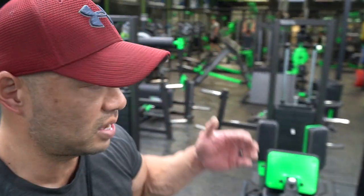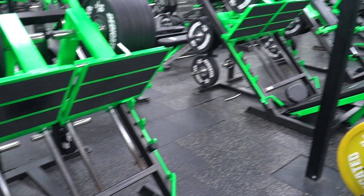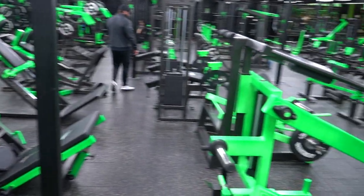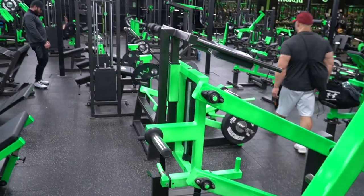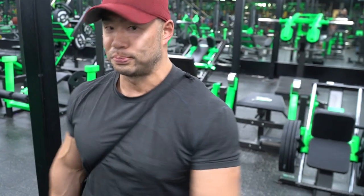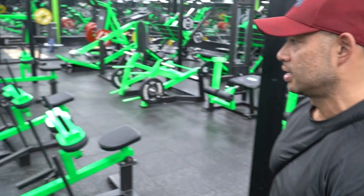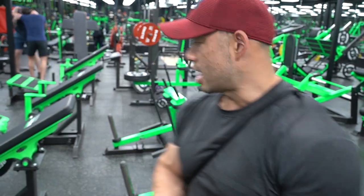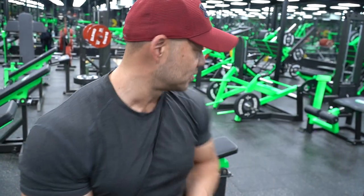Okay, so this is its own dedicated leg room. There's probably 40 pieces of leg kit here, all Watson. Plenty of stuff. I think there's 4 or 5 leg presses, 4 or 5 different squat machines, hack squats, leg curls, booty machines, you name it, they've got it here. We have got a few pieces of Ultimate Fitness, obviously not to this level, but I am familiar with the Watson stuff. All good.